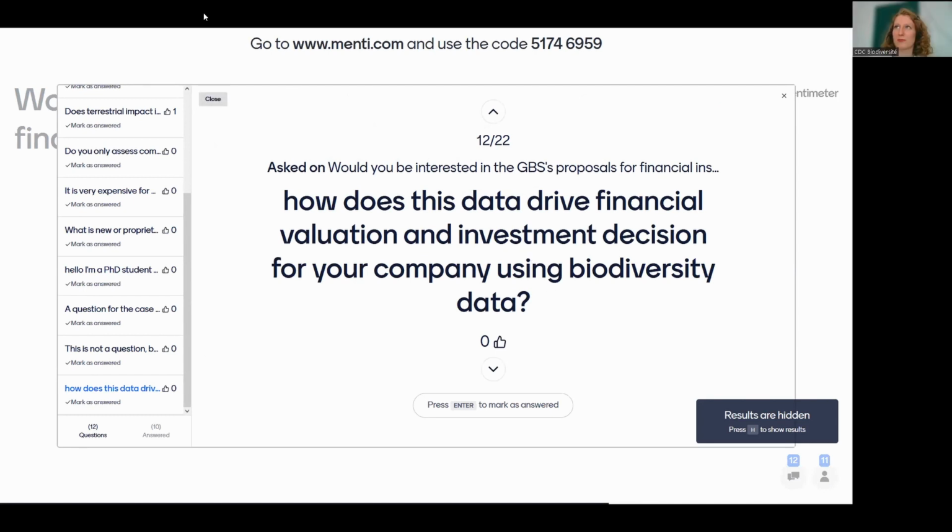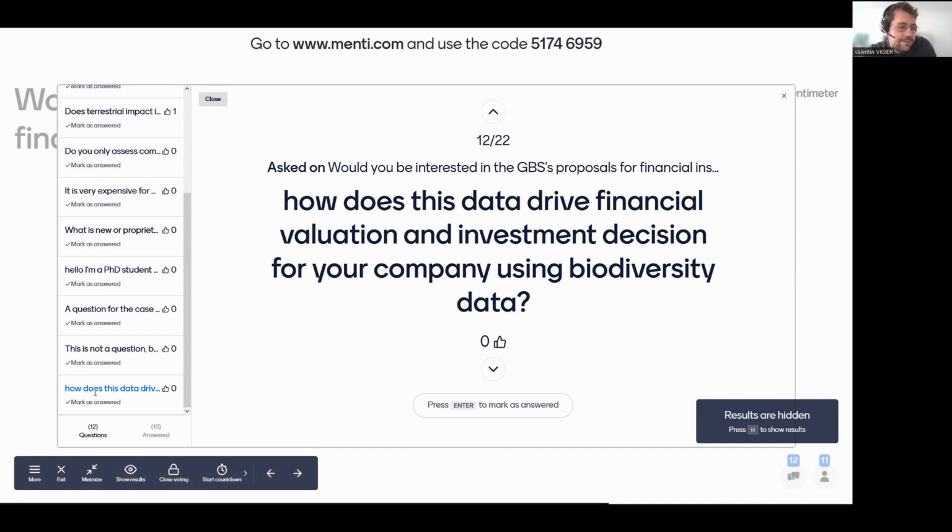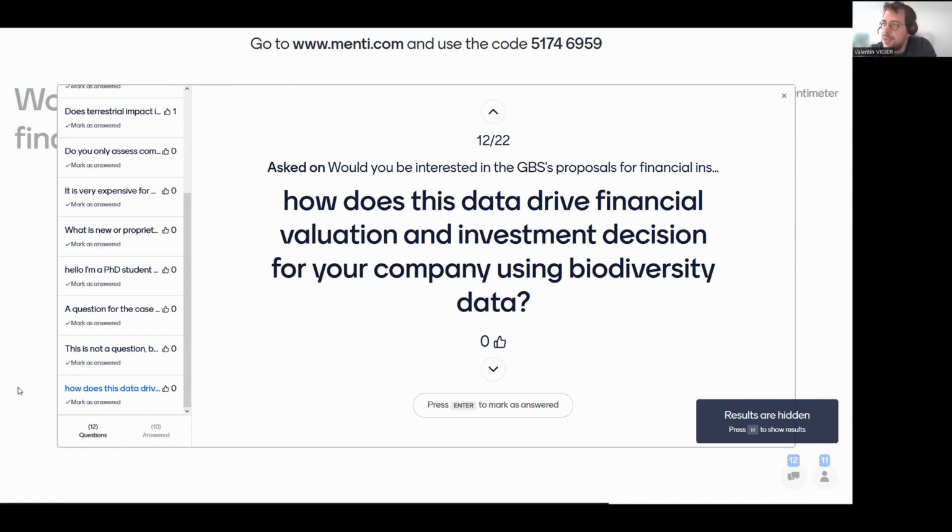Yes, as I said, for the moment, we do not use quantitative data on valuation because it is only sectoral data, and it's modelized data, so we can't compare. So we do not use it for financial valuation at the moment. We use it to help our portfolio managers to really understand within each sector what would be the most material issues that they need to pay attention to, and so they use it to do more qualitative work.